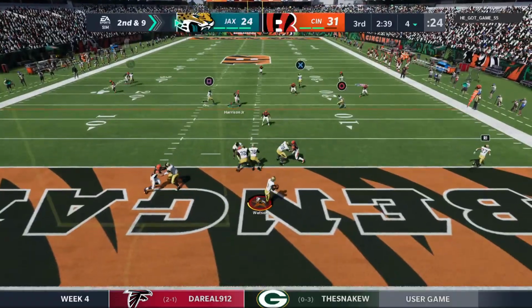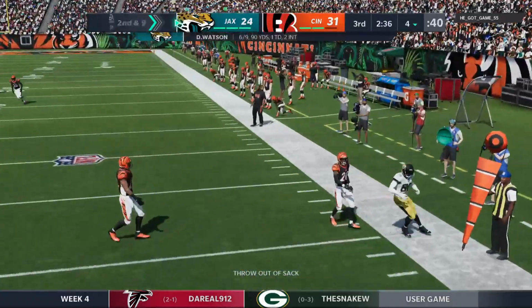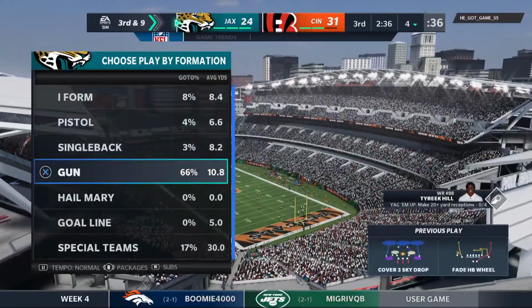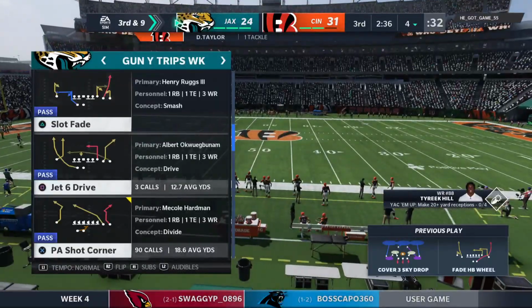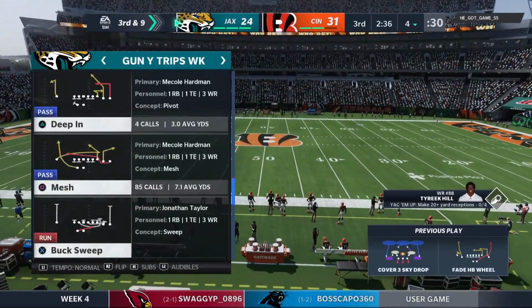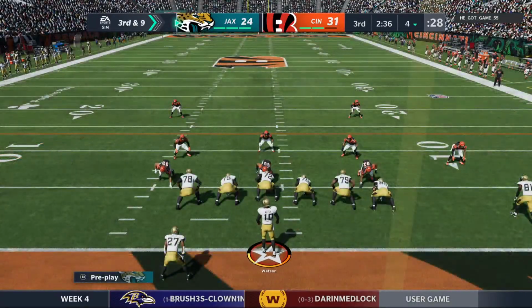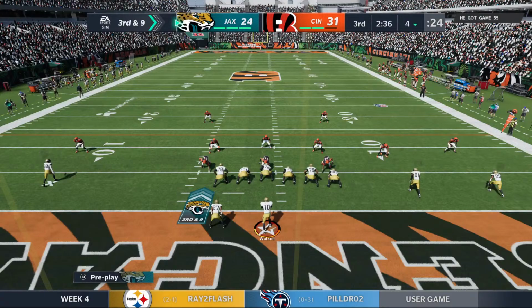On 2nd and 9, Watson. Escaping the pressure right. And boy, that one drops incomplete, but if he was hit a fraction sooner, it may have been a fumble. That was an interesting look there because as soon as he got outside the pocket, I thought he was going to take off and run for yardage. But what often happens now with these quarterbacks who can move, defenses want to try and keep bodies in front of them. And I think that discouraged him from taking off and made him try a pass downfield that fell incomplete.